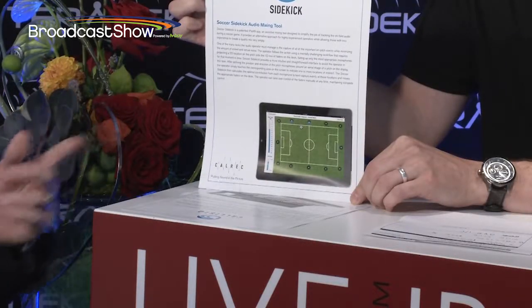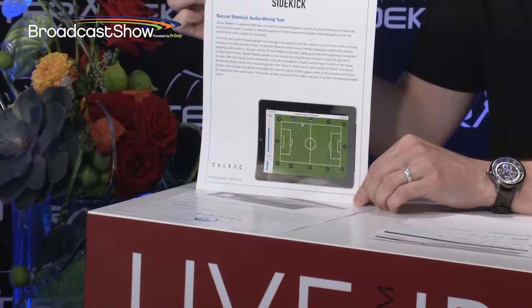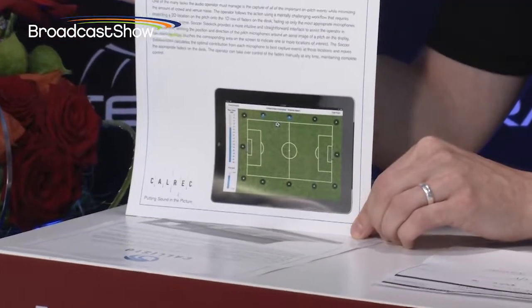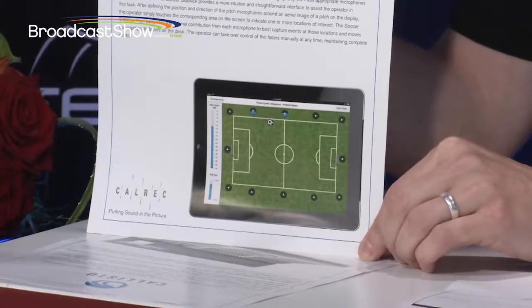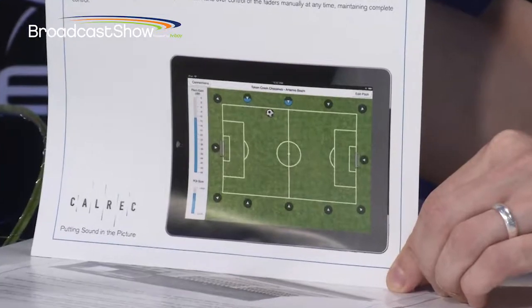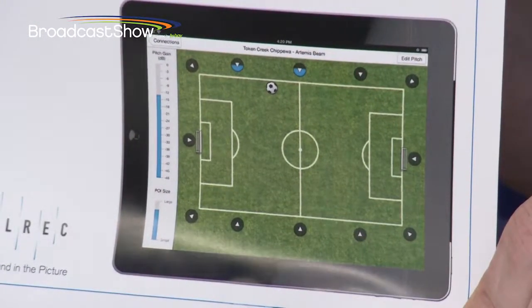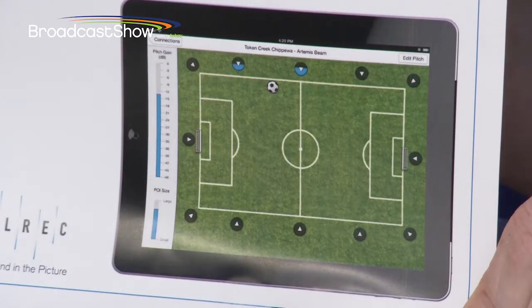And we're developing a number of iPad apps. We call it Sidekick. The first one we've done, I don't know if you can see it very well, is a picture of a football soccer pitch. The idea is that you can use the touchscreen on your iPad to follow the action, follow the ball around the pitch, and it will manage the microphones that you've set around the pitch accordingly.